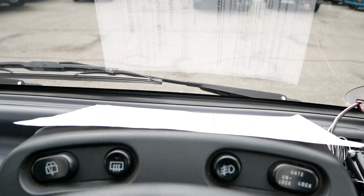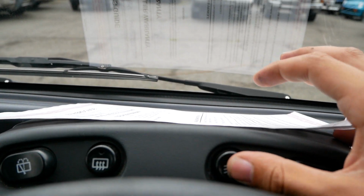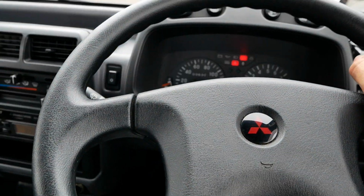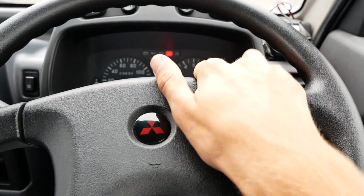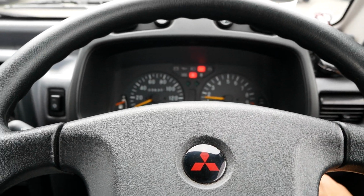You've got some extra controls up here on the dash, so you can lock or unlock the rear gate. There's your fog lights, rear defroster, and rear wiper. Interesting horn, very deep tone to it.